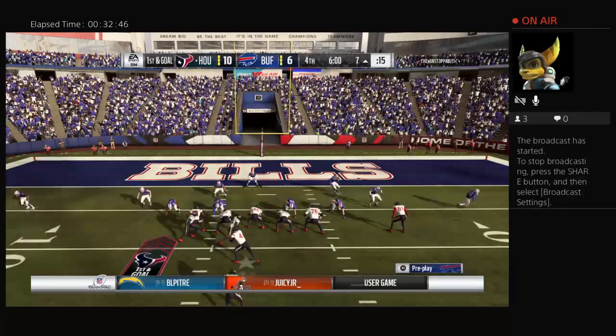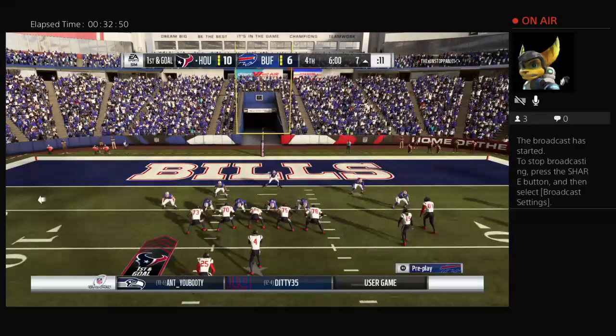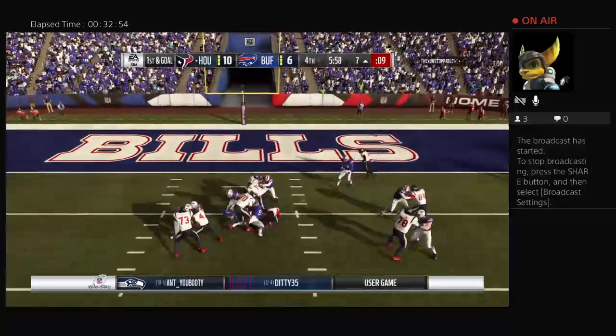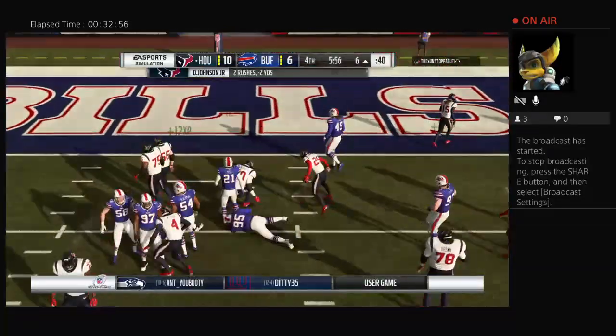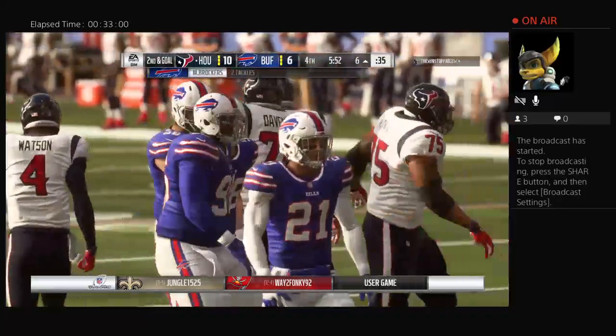Black 99 Philly. They'll try and run. This is Johnson. And he'll be stopped just outside the 5 at the 6. Only a yard that time, 2nd and goal.